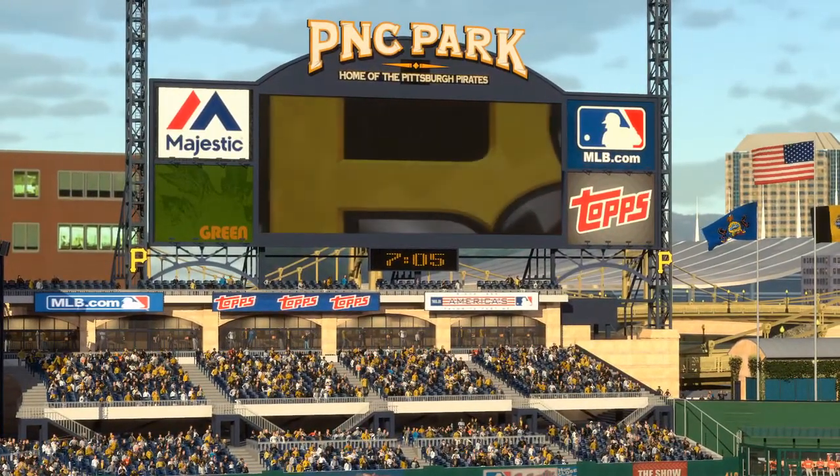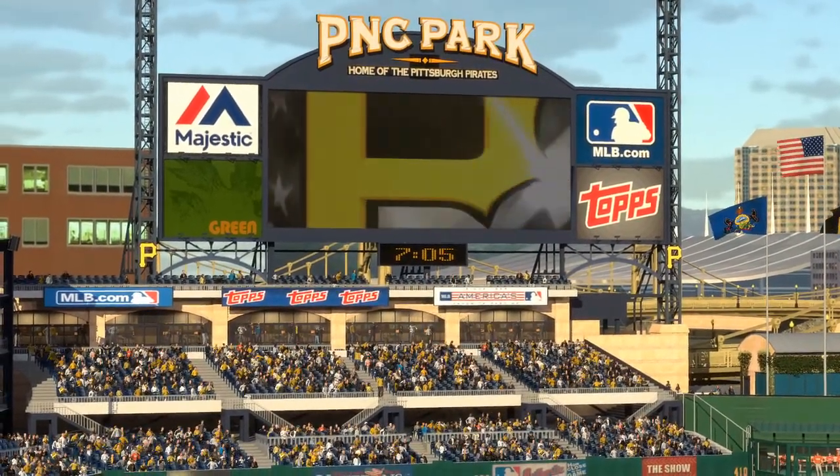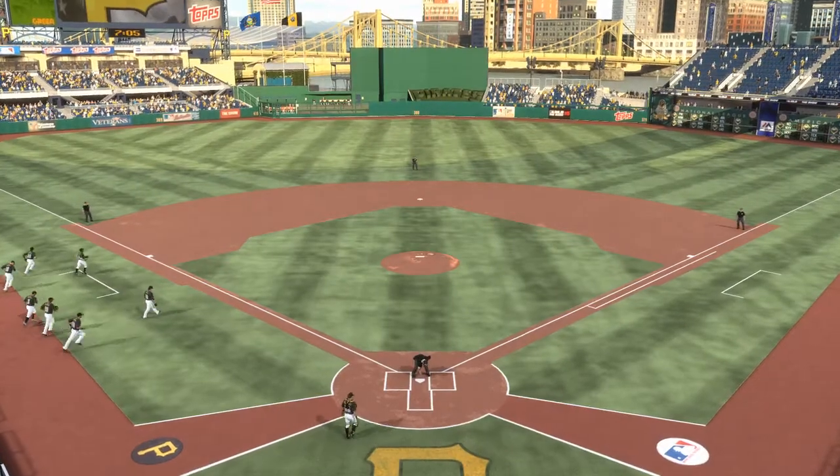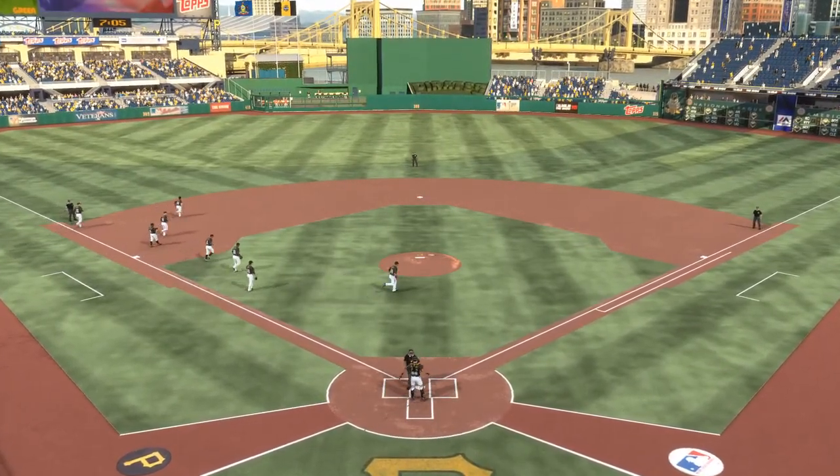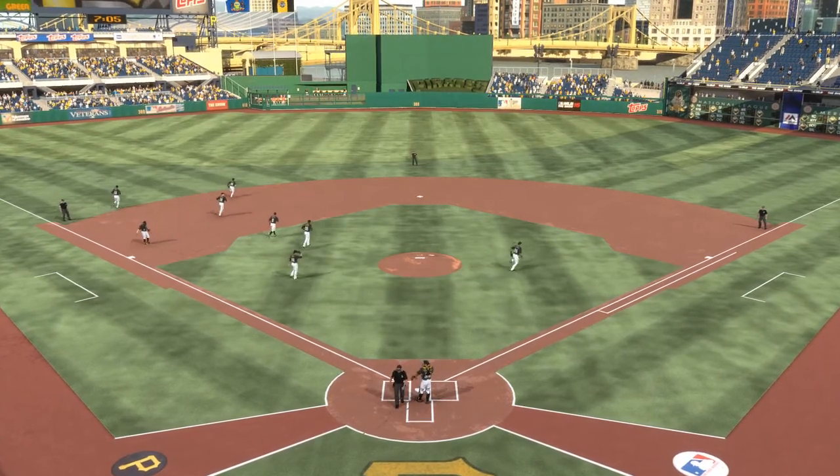Hi again, everybody. Matt Vasgersian welcoming you into another edition of Baseball on the Show. Alongside me are Eric Karros and Steve Lyons. And Steve, a good matchup on the mound here in this opener.